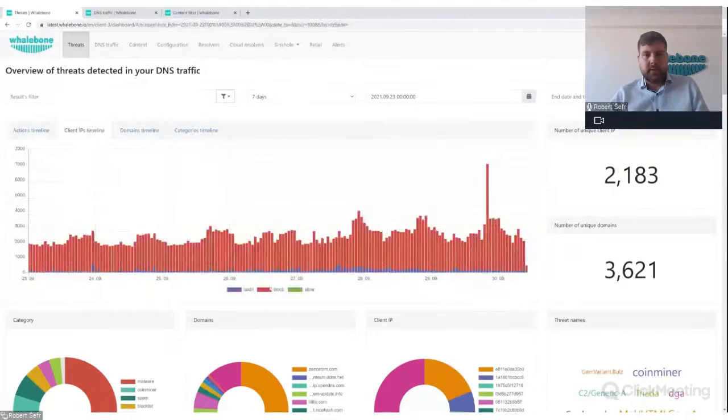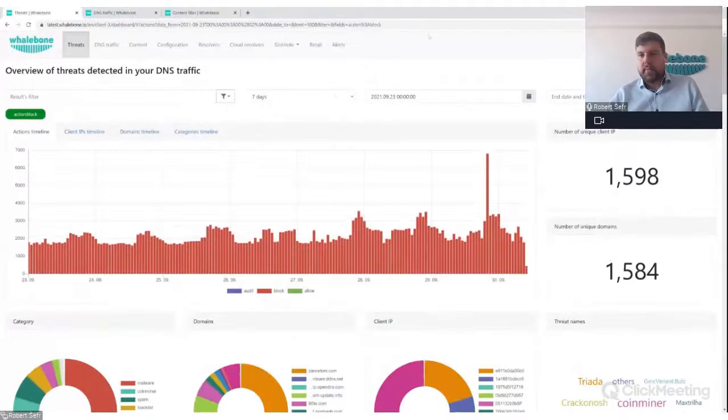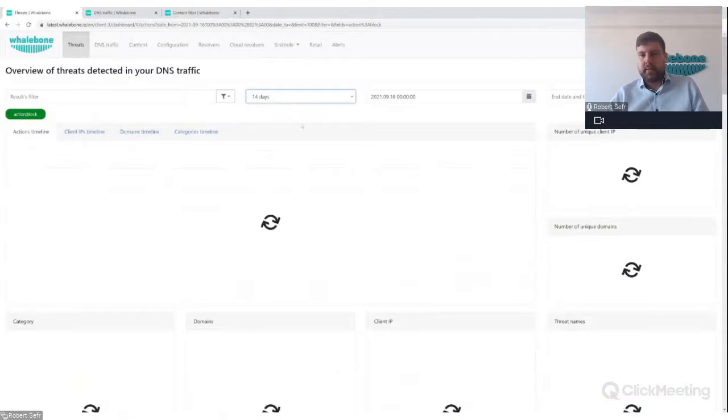If I filter out, for example, only the blocks, it will be 1598, a bit less. So in all cases, thanks to the filters, I can see how many IP addresses had some incident that has been blocked in the last 7 days. It will probably be more in the 2 weeks.